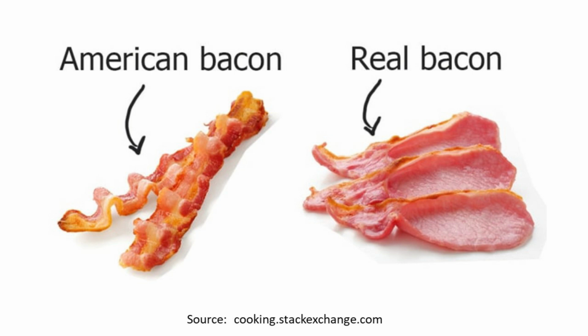What it really is, the British bacon you're typically served is back bacon, which is made from the cured loin of a pig. And what we typically eat as bacon in America, Brits would call streaky bacon.